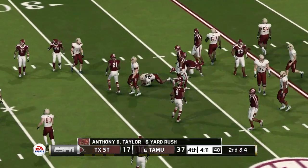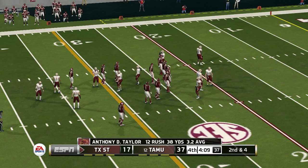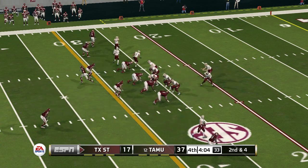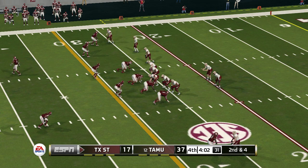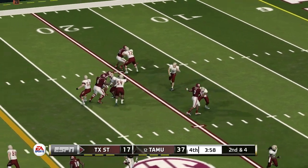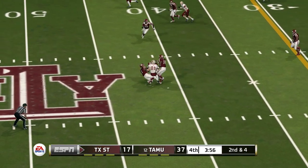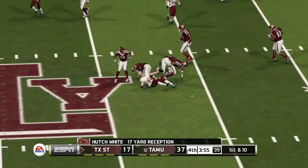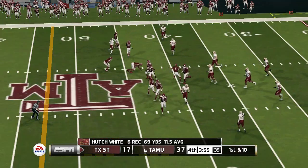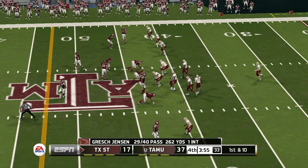Up the middle for a nice gain. He's to the 40, slings it, and they make the stop at the 42. Good pitch and catch there on second down. Yep, it was good enough to get him a first down. That's just a nice play.